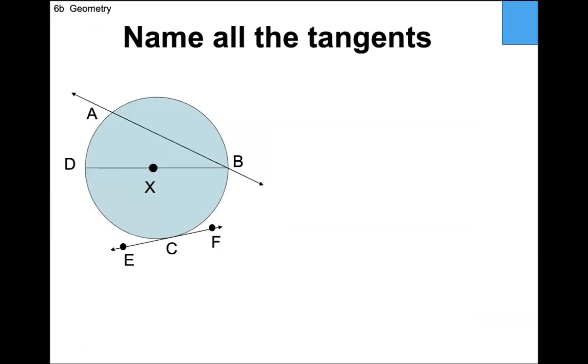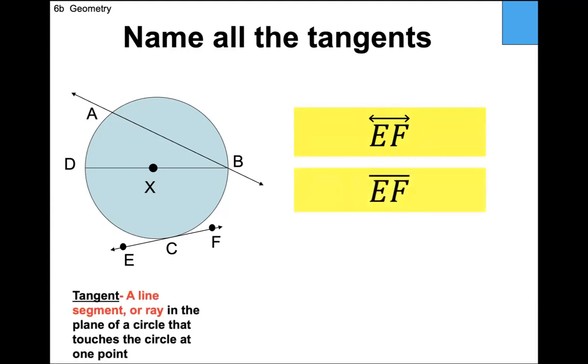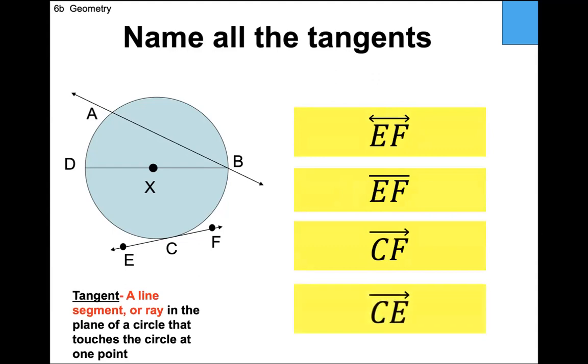All right, this is a tricky question because you've got to pay attention to the definition of just the tangent. Tangents are not necessarily just lines that touch the circle in one spot. They're lines, they're segments, and there's rays. So yes, line EF is a tangent, but so is segment EF. So is ray EF. So is ray CF. So is ray CE. Any line, segment, or ray that touches the circle in one spot can be called a tangent.